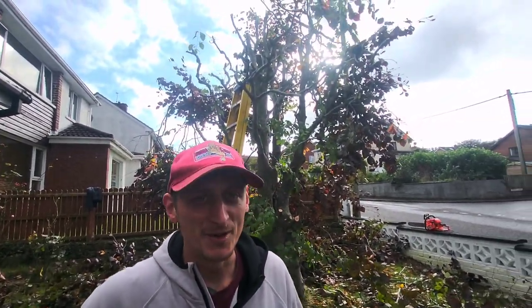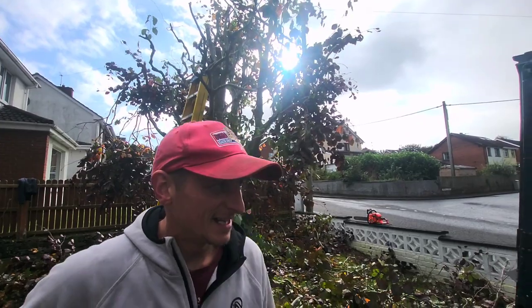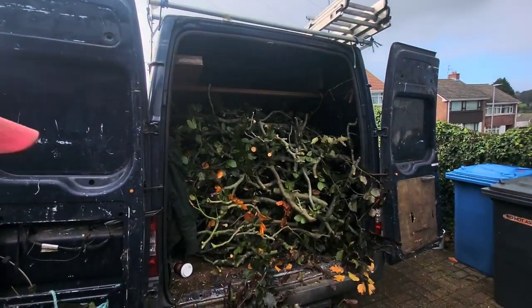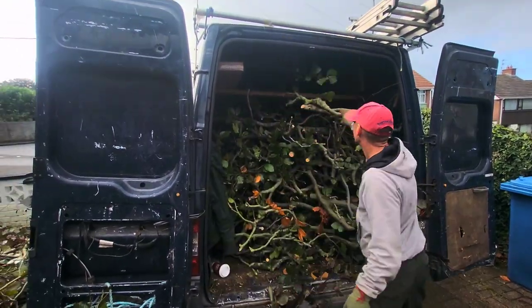We've got a heavy cut-down beech, and it's awkward, it's tangled all over there. But getting there. Give me another two more bands.